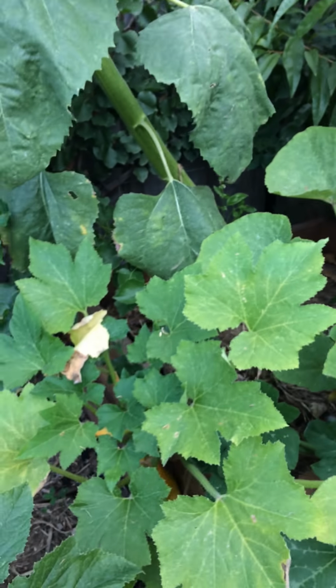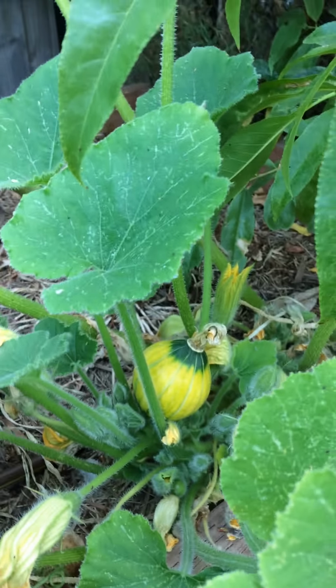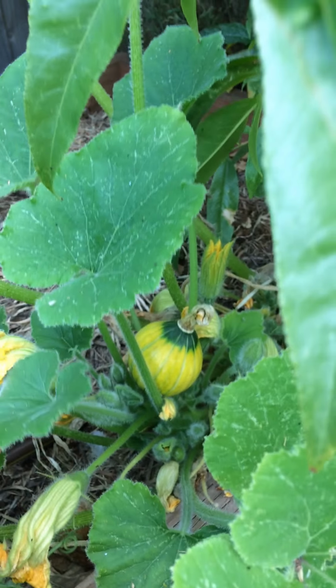Over here we've got a golden nugget pumpkin that's just about to produce its first little crop, so I'll let those get a bit bigger, but they only grow about hand size, and then I like to bake them in the oven and they're really yummy.